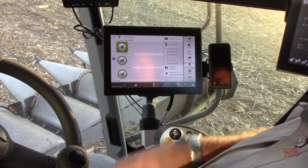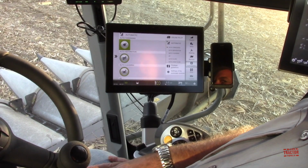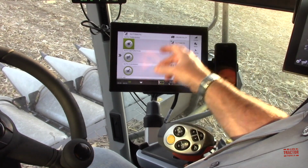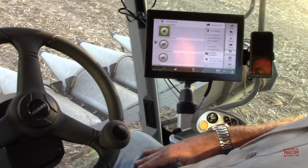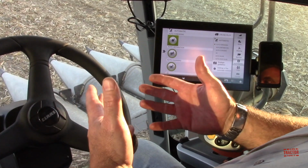Auto threshing is going to utilize the input from the grain quality camera to make adjustments to compensate for any damage that it might be picking up on. And then auto separation is going to be looking at loss sensors, the moisture, as well as the feedback from Cruise Pilot to make its rotor speed adjustments or rotor cover plate adjustments.